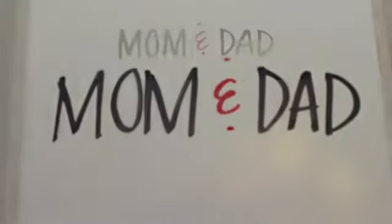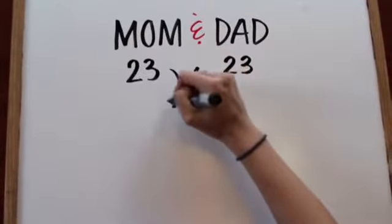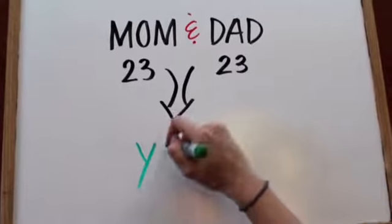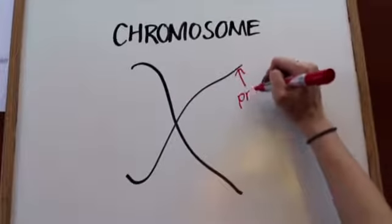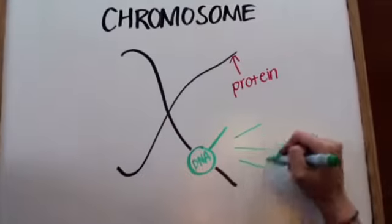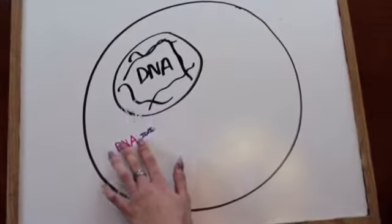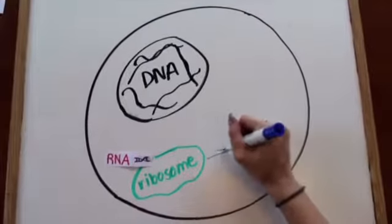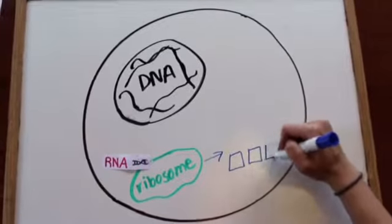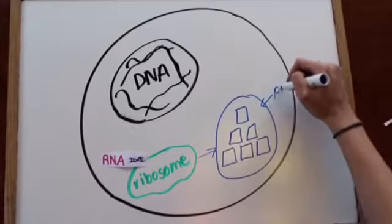So who can you blame for your appearance and personality? It's your parents' fault. In order to create you, your mother's egg had 23 chromosomes and your father's sperm had 23 chromosomes to create a zygote, you, with 46 chromosomes. Each chromosome is composed of DNA and proteins. The DNA contains the instructions on how the cell should develop. Since the DNA cannot leave the nucleus, the RNA copies one strand of the DNA, takes it out of the nucleus, and attaches to ribosomes in the cytoplasm. Ribosomes build amino acids, and amino acids are what proteins are composed of. Proteins in the cell carry the instructions to display the genes.